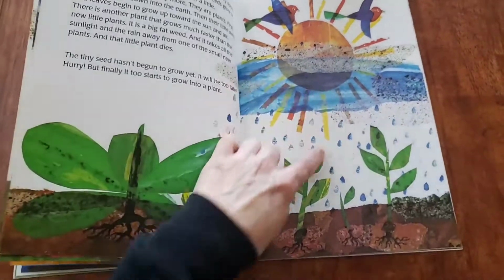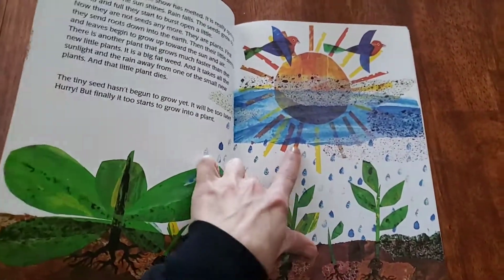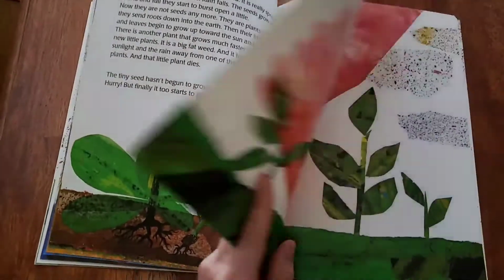This is kind of what it looks like outside today. Lots of green things growing. The sun is shining. Lots of birds. The birds woke me up this morning. They were being so loud.